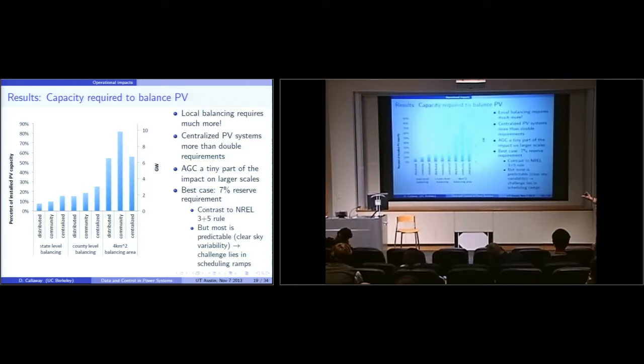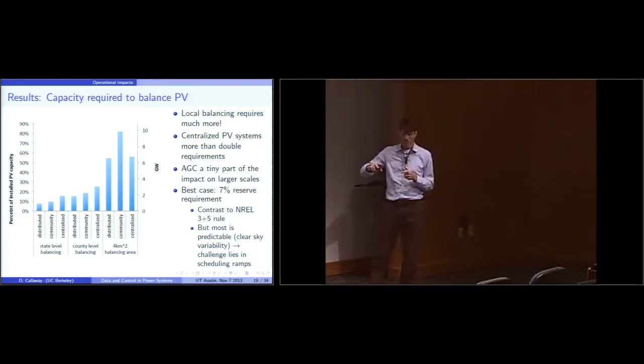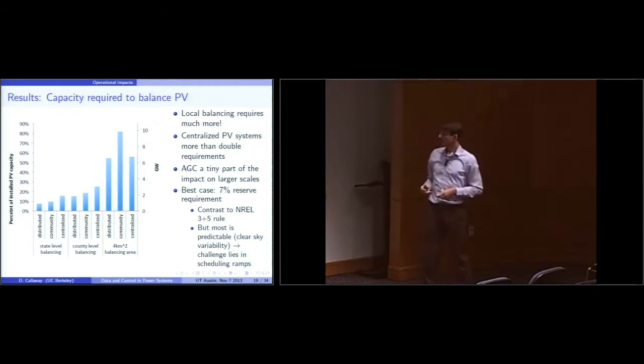But there are reasonable spatial scales that are comparable to a county that you might do balancing at within a power system. And then this one says, well, what if you do all of the balancing at the level of this 4 kilometer square area? So to the extent there's variability within the systems within a 4 kilometer square area, we're going to balance it all out. We're going to smooth it all out with resources in that 4 kilometer square area such that the sum of the balancing and the PV in that area is constant.